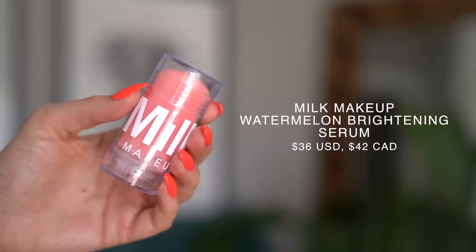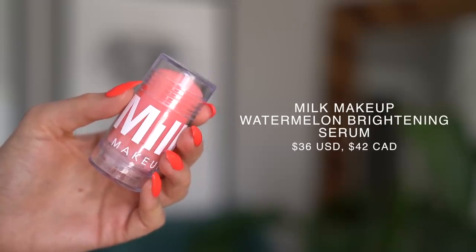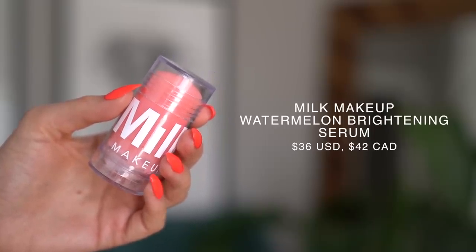So I recently got some Milk skincare sticks in the mail. This is their newest one. It's the Watermelon Brightening Serum. Really interested to try this. I have never tried any of the Milk skincare.